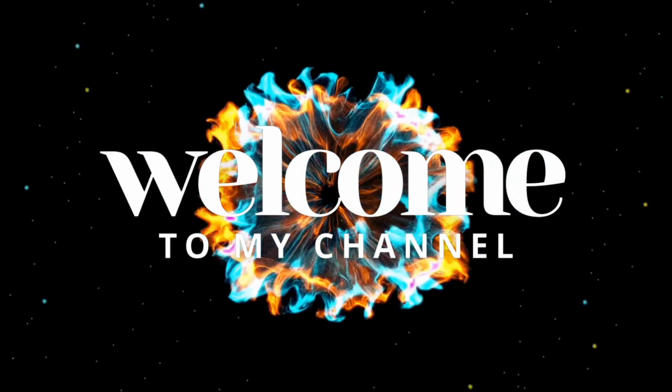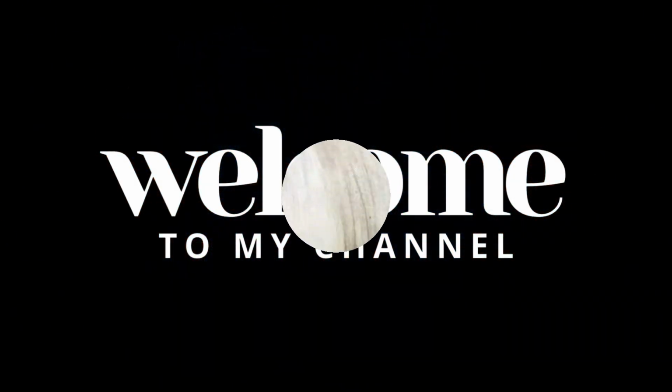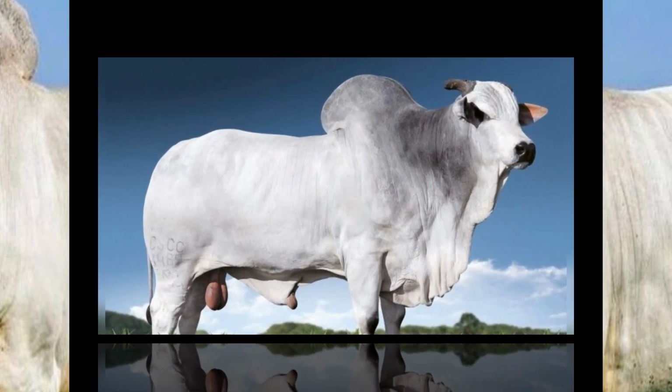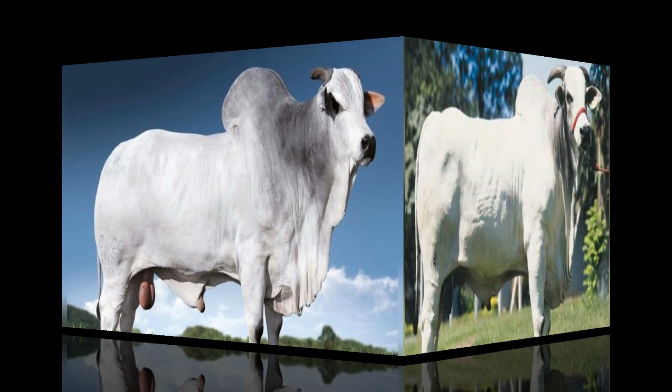Welcome to Farming Aid. When it comes to raw power, unmatched adaptability, and beef production on a massive scale, no breed commands the pasture quite like the Nelore. Known as the backbone of Brazil's booming beef industry, Nelore cattle have earned the title of the ultimate beef machine.